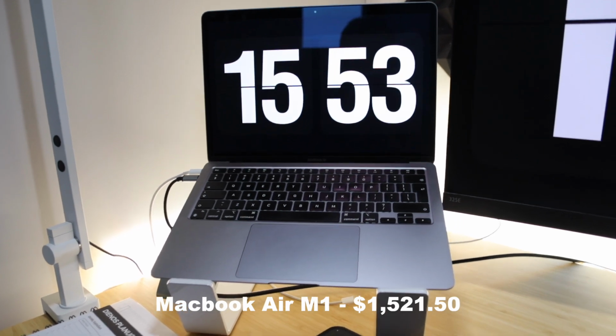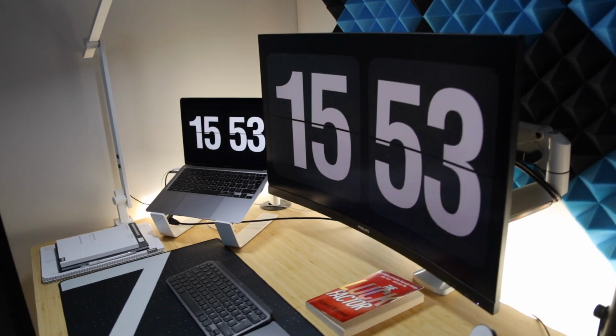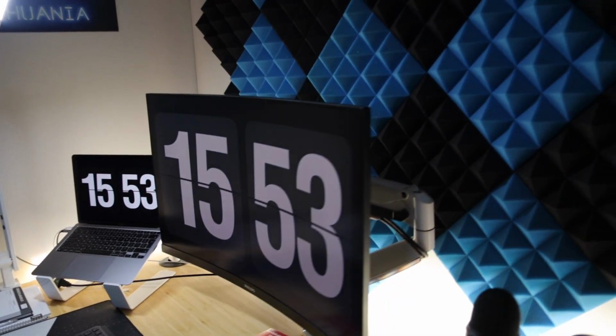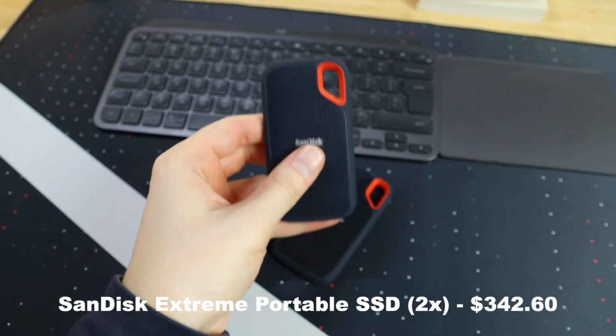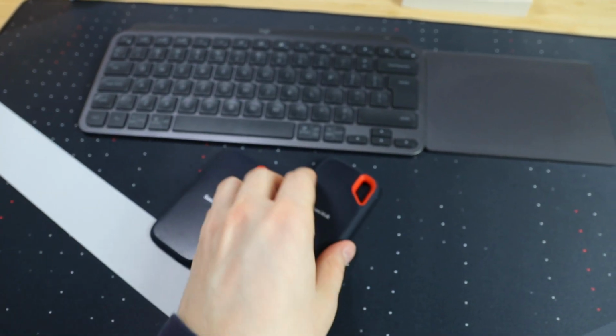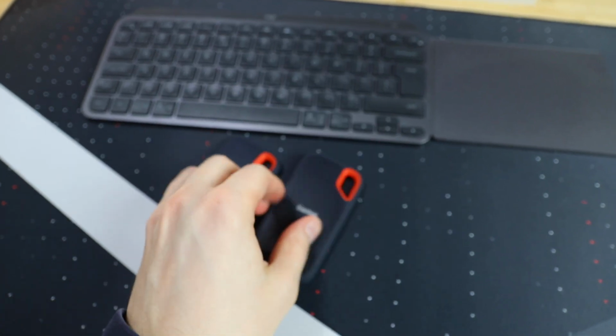And for this, I'm using my base model MacBook Air M1. And then I also have this Philips monitor right here, which I specifically bought for editing purposes so that I can see the whole timeline when I'm editing the videos. And then I have two SSD disks. One is 2 TB, one is 1 TB. And basically I need them to store my footage and then use it for editing purposes as well.